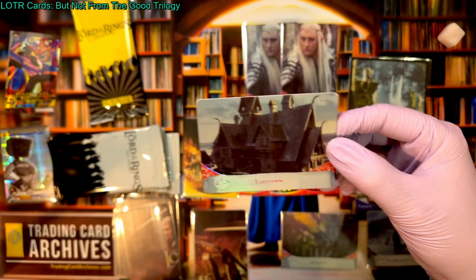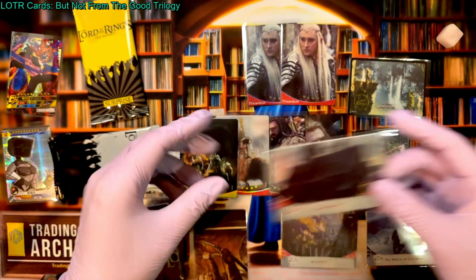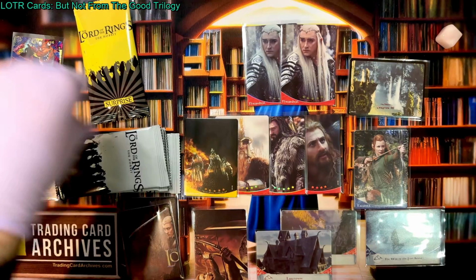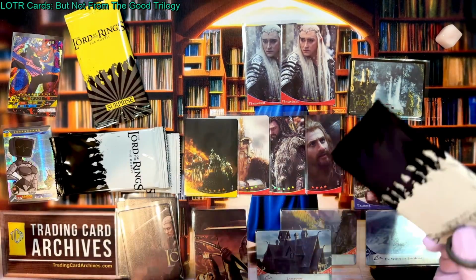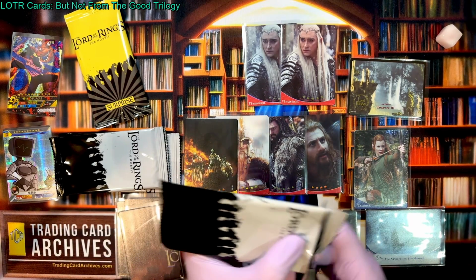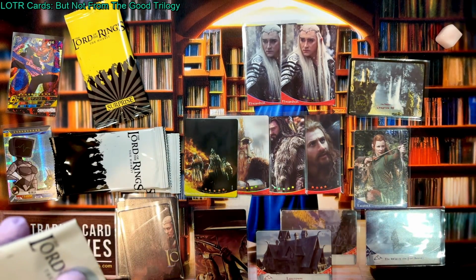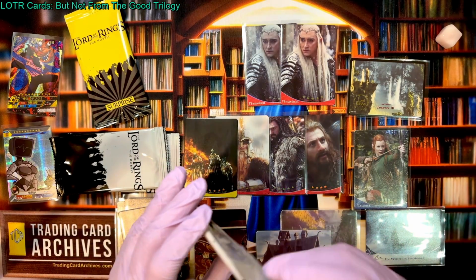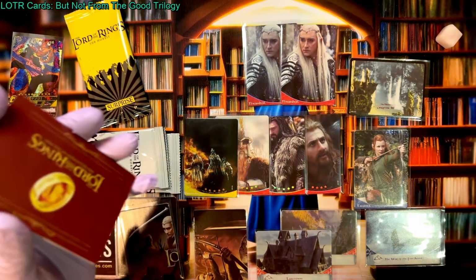Here is Lake Town, of course being one of the main settings of The Hobbit. If you ever played that Lord of the Rings MMO from a long time ago, is that thing still running? I don't know. I used to play that every once in a while. It went free to play probably like 10 years ago now, and I played it then. I remember Lake Town was one of the first places you went to in that game.